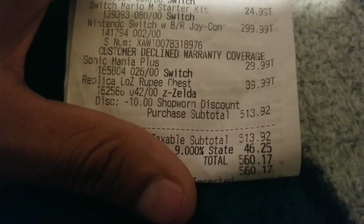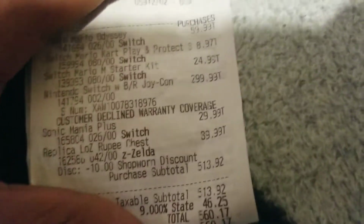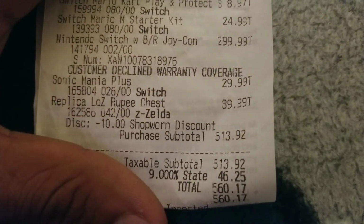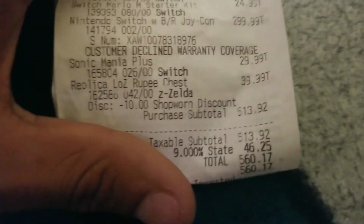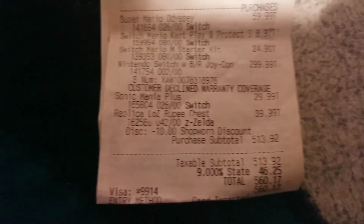The treasure chest there. So, yeah, like I said, I promised that I'd provide some proof for this. Here it is. There's $20, $30 for the rupee chest. So if you want to take this and show GameStop or price match it somewhere else, you can. There you go.